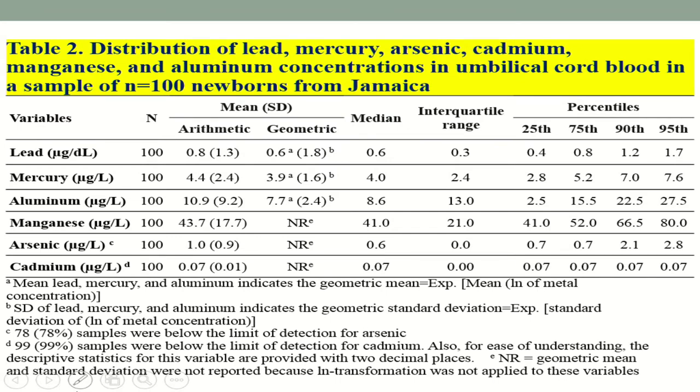So when we looked at the distribution of lead, mercury, arsenic, cadmium, manganese and aluminum in the cord blood, we needed to set some sort of references because even in the US, the cord blood is not really analyzed that much because of the cost. So the data on understanding what's happening in the cord blood is very, very limited. But certainly for Jamaica, this was the first time that this data was coming out, and we have argued that these data could be used as a reference for the Jamaican population, newborns.